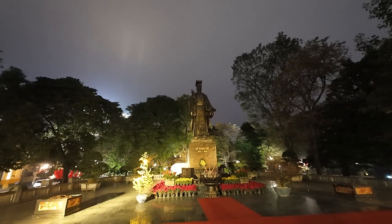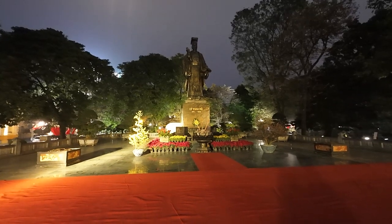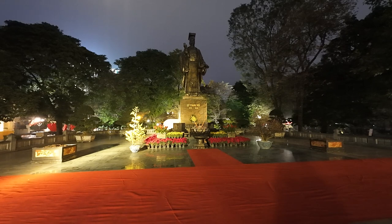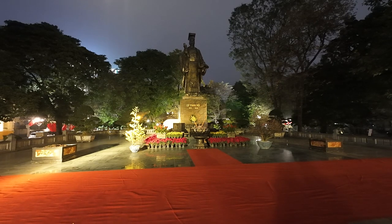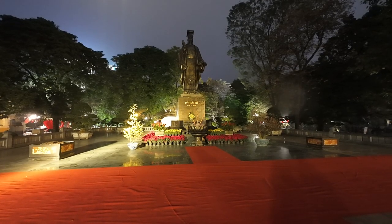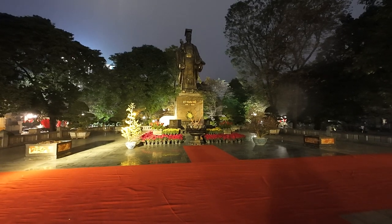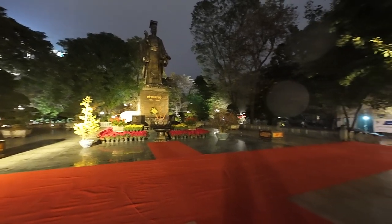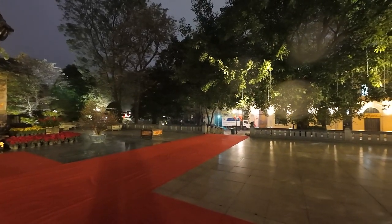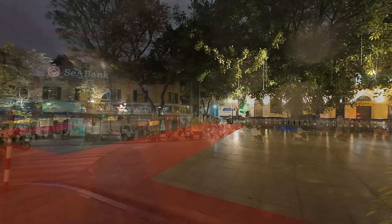This is the Ly Thai To statue of the emperor in Vietnam, born in 974 and lived until 1028. It's a very long time ago. Okay, from here we walk towards the opera house, and it's drizzling now. Let's see it.